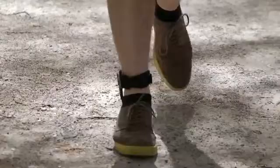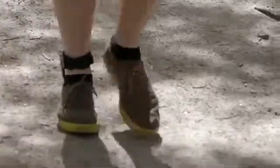This technology really changes everything because for the first time, everyone can be constantly on the go. They can be constantly mobile. It's really just a more convenient way to live with power at the ready.